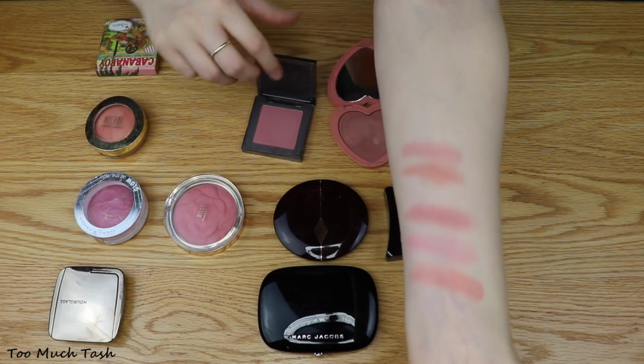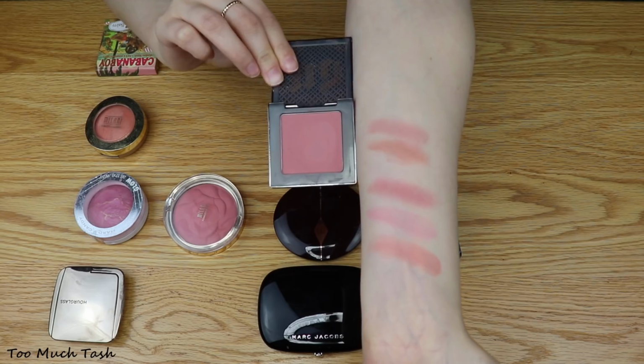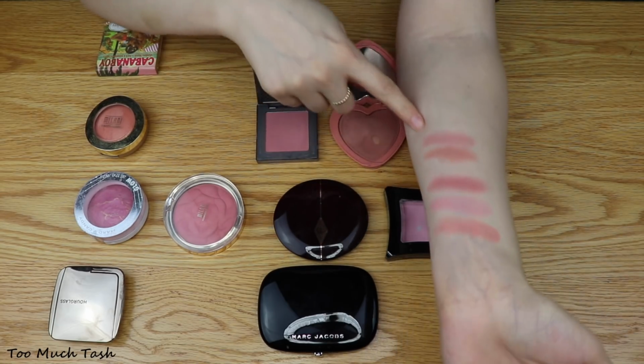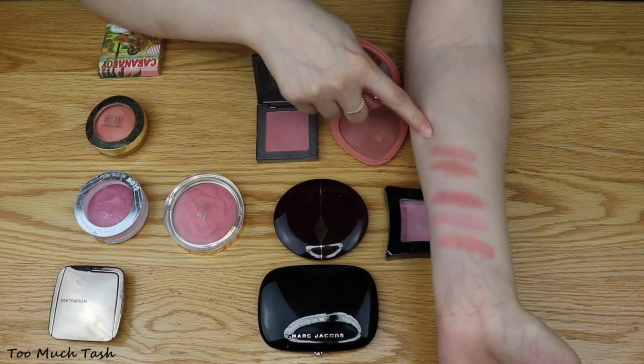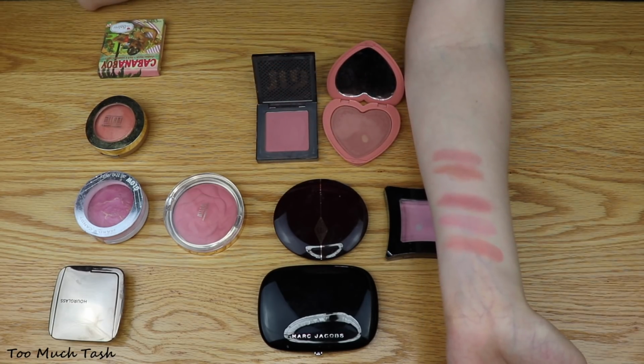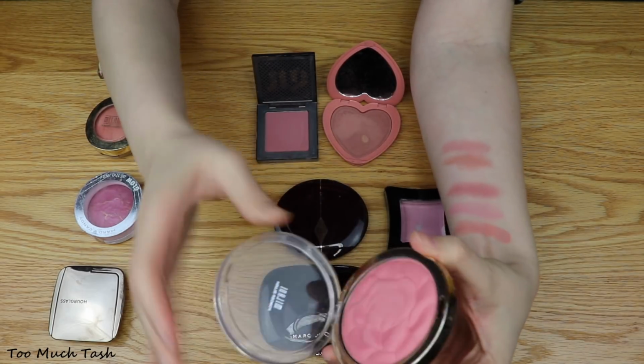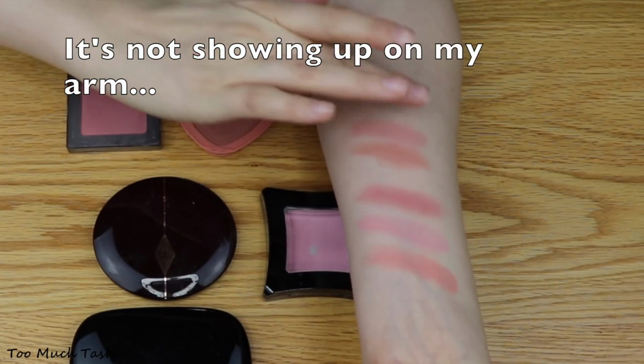I guess I didn't realize it pulls a lot more purple on my skin than it looks like in the pan. I didn't realize that it's a little bit more of a mauve blush. So I think maybe I will keep both. Let me swatch the Milani blush next to it and go from there.